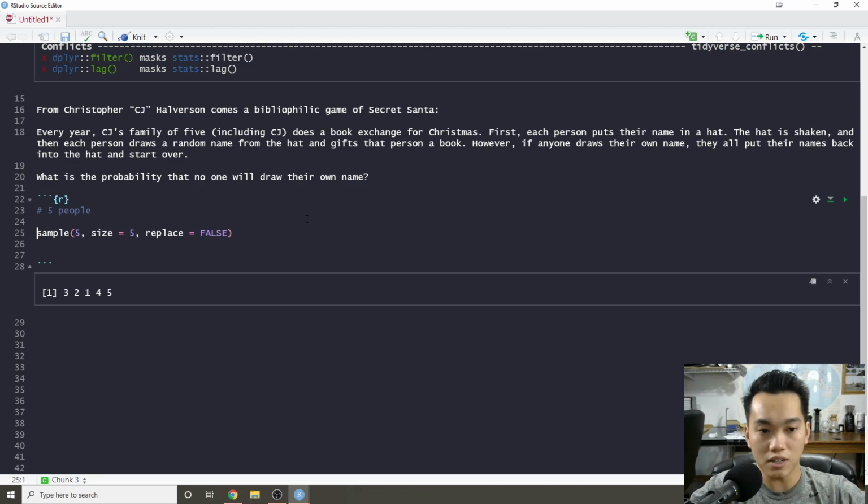Right now, this is actually very fast because it's vectorized and it's base R code. So right now we're just saying, oh, we drew it, we drew it again. I just simulated it like 3 times. But we need to check if these numbers match their indices.